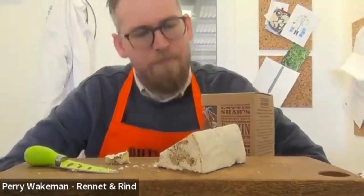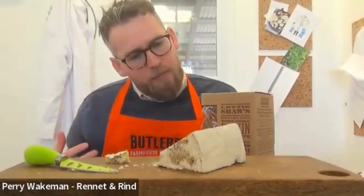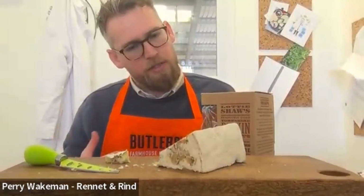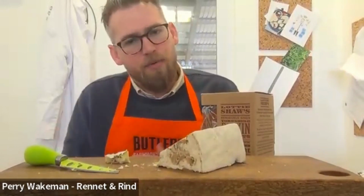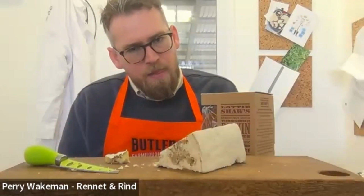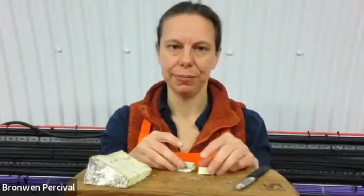I think I've been more impressed by the aroma and the appearance than by the texture. So I would put it around about 7.5. Yeah, let's give it a 7. I agree. Texture, I'd like it just to be a little silkier, a little more buttery. But it's certainly up there.